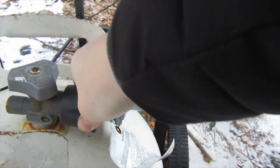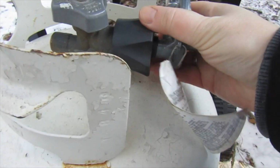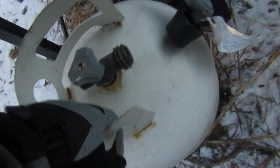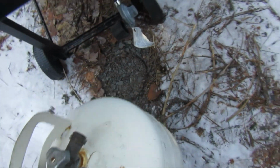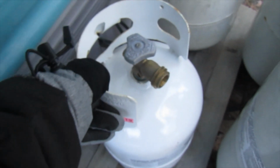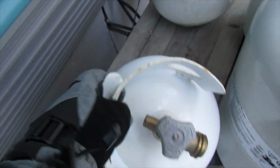Oh, Jesus, that is frozen. Okay, well, that was definitely frozen on there. This is empty. But I know this little guy has propane in it for sure.